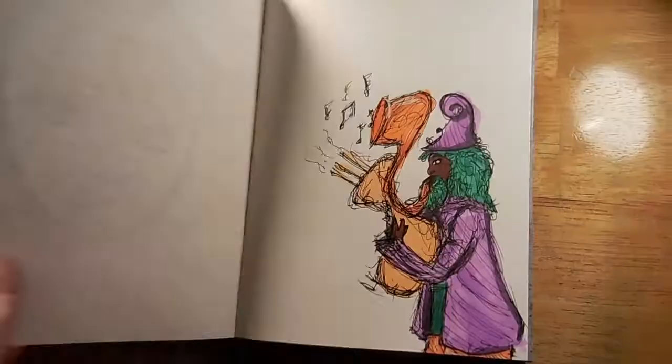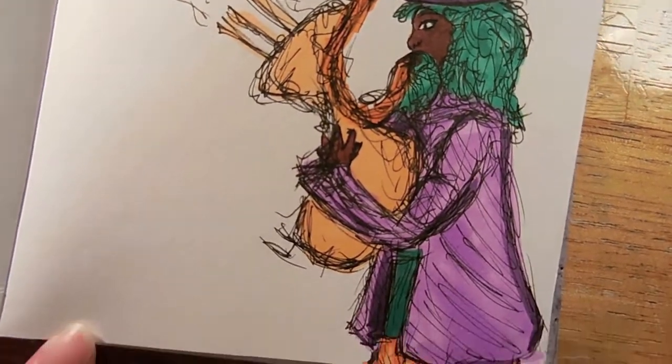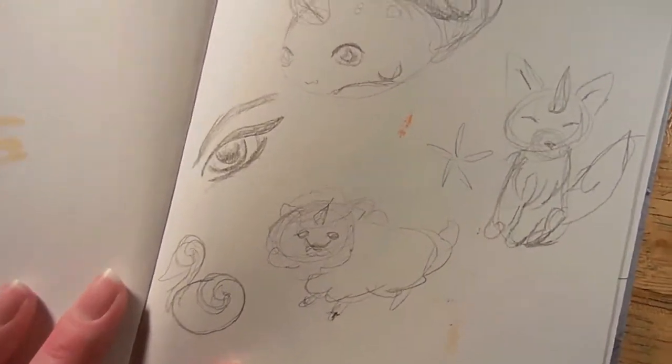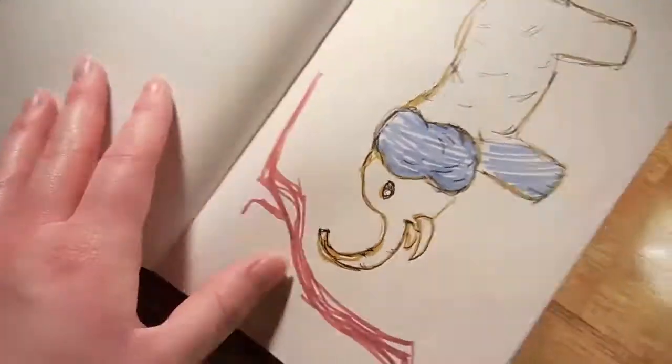This was something I was trying to do during an art block. And this was what ended up happening. I was trying to film a video, and that was just what ended up. That's a narwhal and a bunch of other unicorn animals.